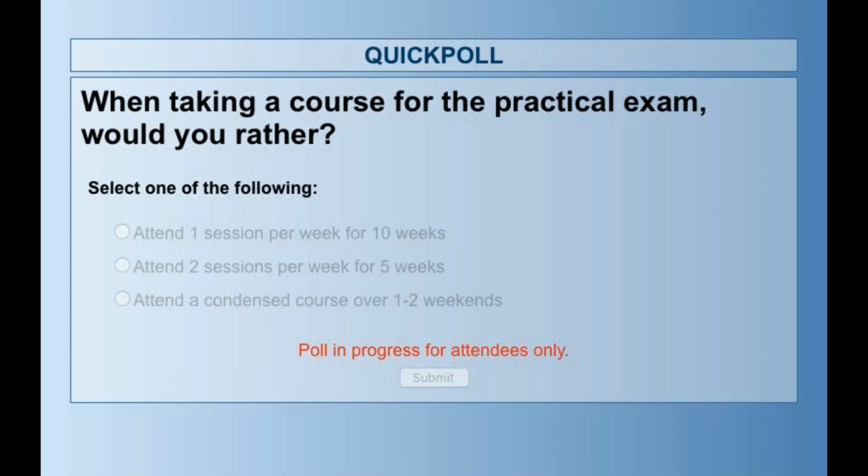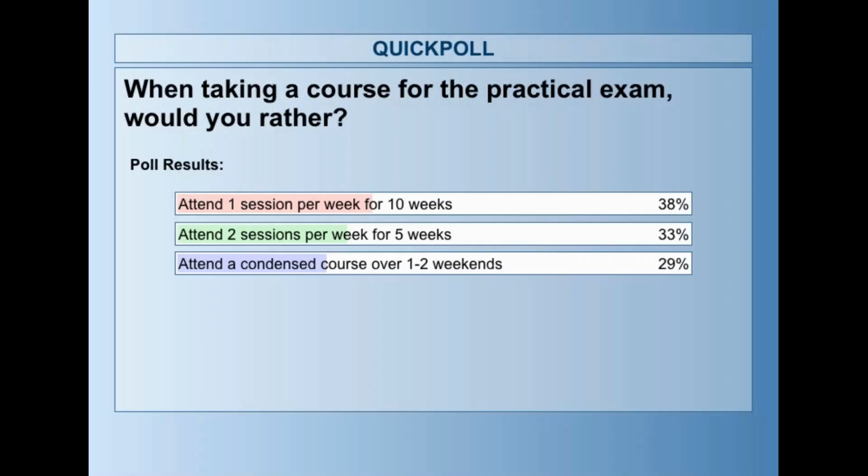You guys are pretty much split a third, a third, a third right now. Let's see. So about 70% of you have voted. We'll get 5 more seconds and let the rest of you vote. All right, I'm going to close it. So this is why it's hard to make any decisions. I'm going to share those results with you guys so you can see how funny this is.